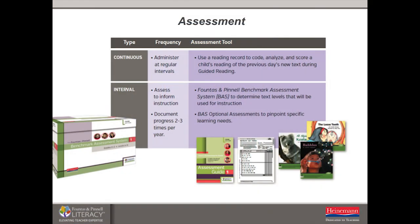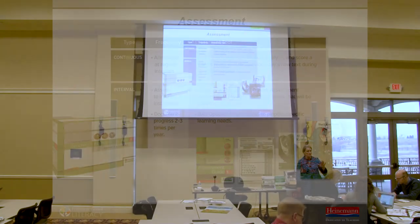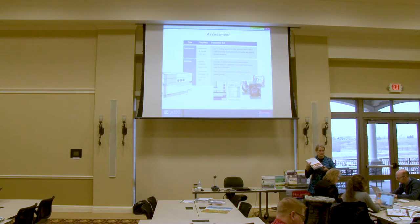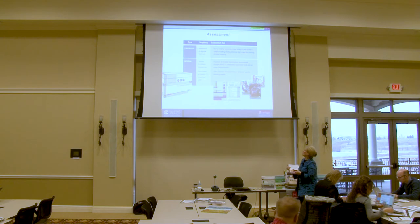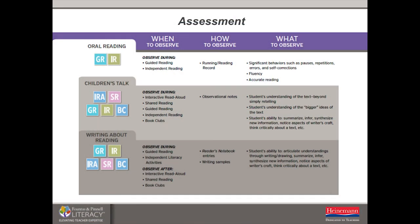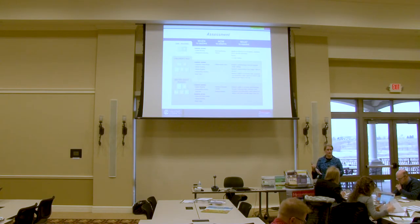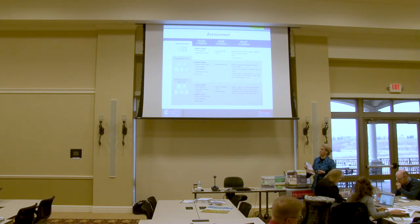So those are the seven instructional components. The assessment pieces, again, you have observation, you have your reading record, right? And in the system guide that comes with the grade level collection, there's a tab in this system guide that's all about assessment. That's actually where this screenshot came from, from that assessment guide. It'll walk you through how to observe in each of the components, you know, the reading record and that sort of thing. And remember, for each of the components, there are recording forms in the online resources.